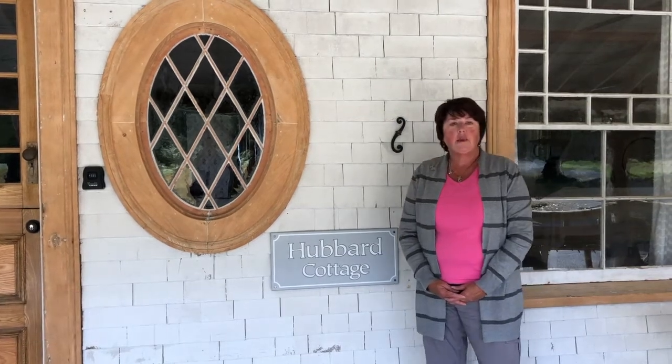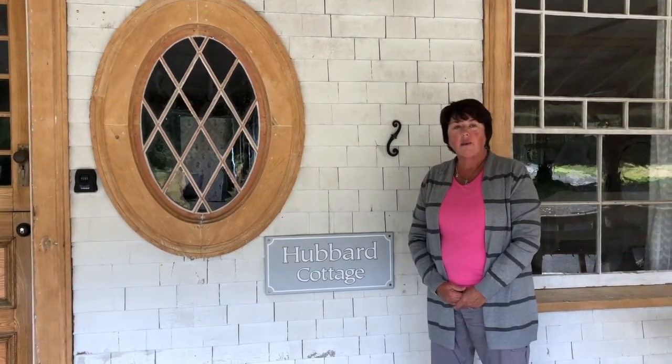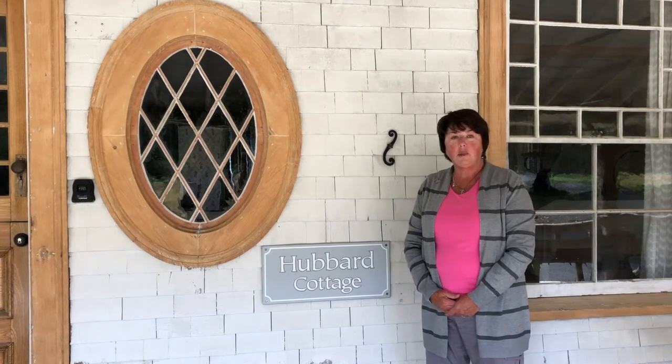Hi, my name is Dee Kosh. I want to share with you one of my favorite spots here at Roosevelt Campobello International Park. This is the Hubbard Cottage, or as I like to call it, the Fancy Nancy House. It was built in 1891 by Gorham and Sarah Hubbard. They were from Boston. Gorham was a wealthy real estate developer and his wife Sarah was a concert pianist.